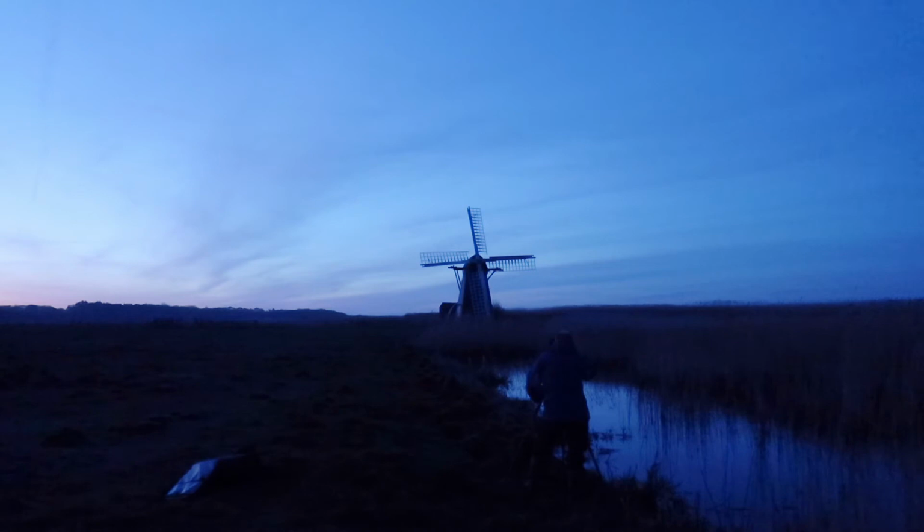But it just sits really, really nicely. I have to say it's a cracking morning. It's just so still. Birds have started singing, and I've even heard the odd bittern in the reed beds. I'm completely alone. It's just magical. This is what landscape photography is all about.